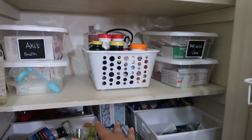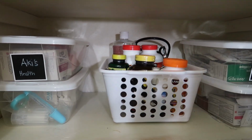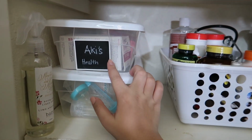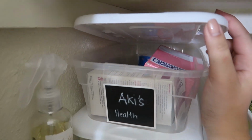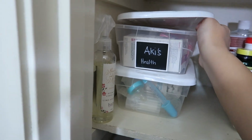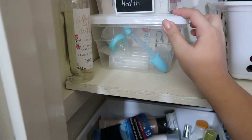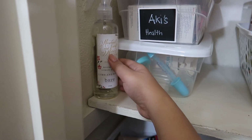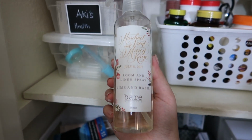For the third level, usually medicine stuff so that I can easily get it. These are for Aki's health stuff. That's why it says Aki's health. All of his health needs are here, like whenever he has flu or fever, everything's there. Medicine droppers there. I also put this one here. We actually got it as a souvenir.